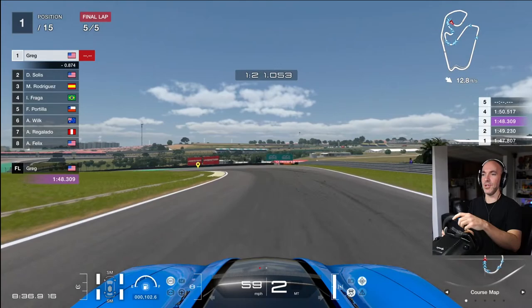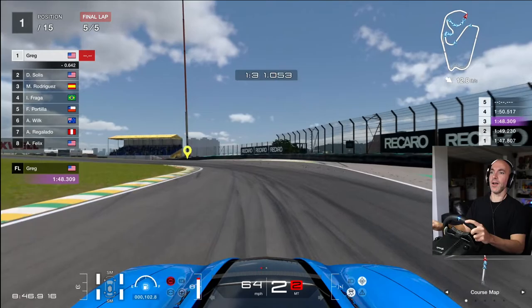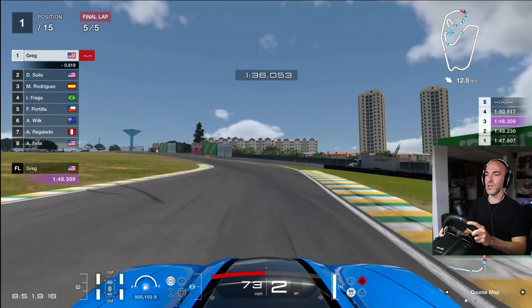I also love this BMW that I have on here. But I've realized as I've raced in this game, the cars that I love are rear-wheel drive cars. I just love the way that they get around the track. That's why I didn't like the Ford GT. It just wasn't... It was no bueno.